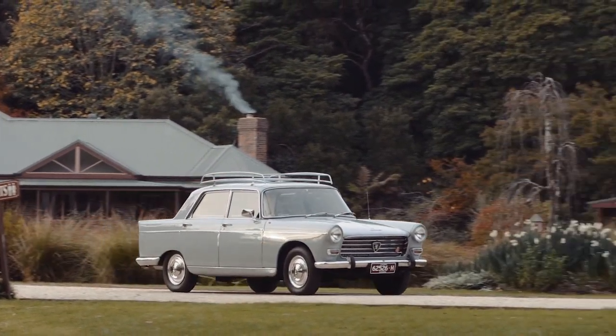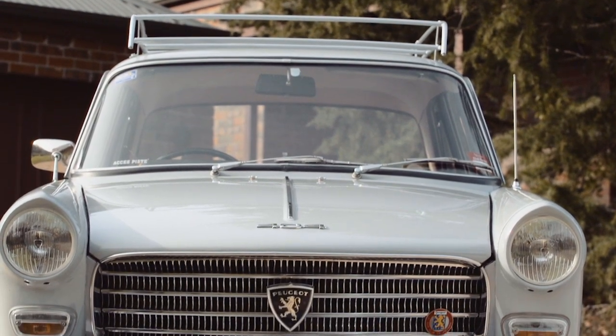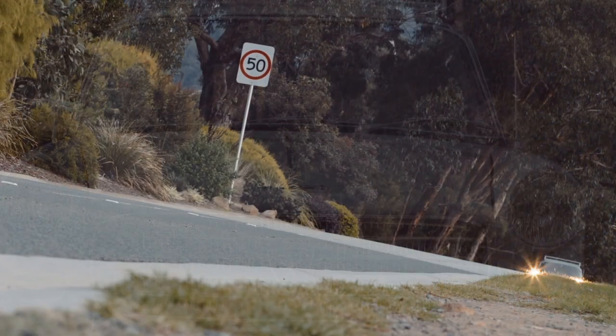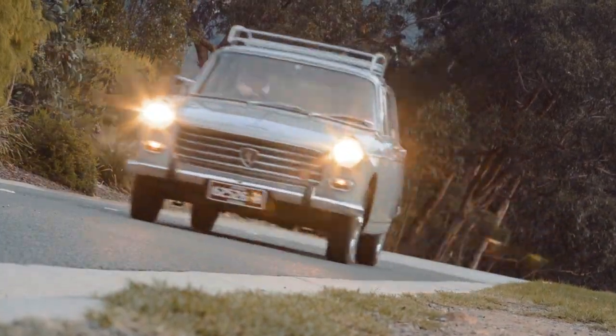They just keep going. My favourite feature of this vehicle is putting it on the highway, just cruising. It just steers beautifully straight, lopes along.